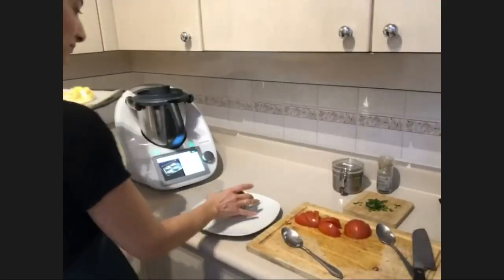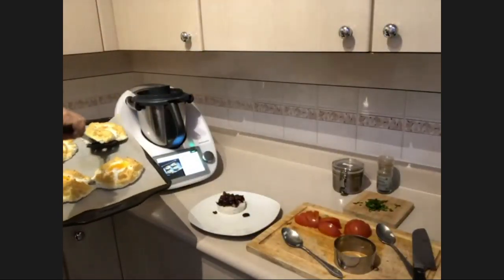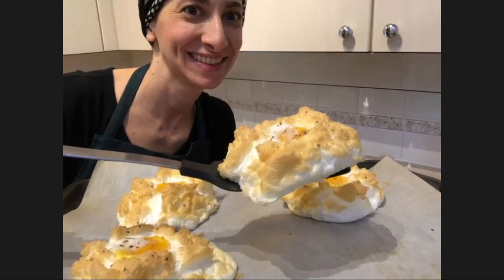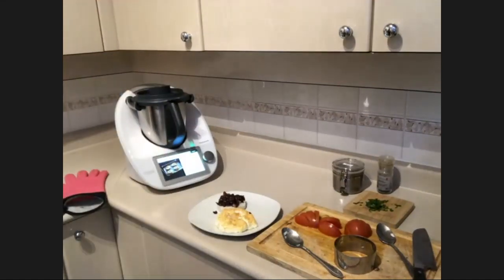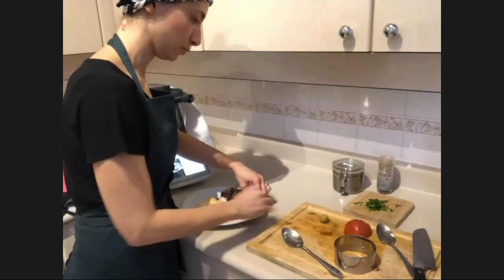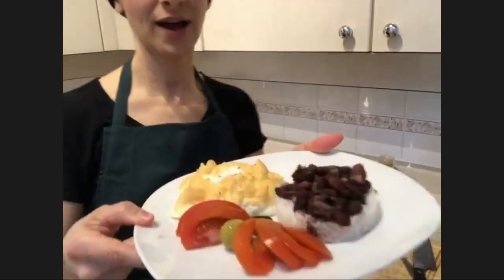So I prepared a little fancy plate here with my rice and beans. Egg, rice, and beans. Just use a spatula. Hold on for a minute, Monica. I am going to take a picture, shall I? Perfect. And also some pretty tomatoes. And one olive. And there you have it.